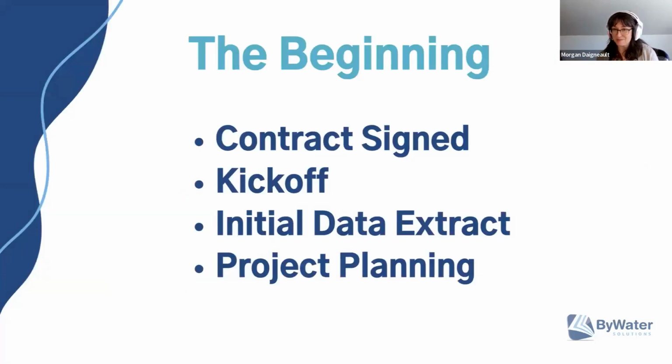The first part of any implementation process is the beginning. You sign your contract. Once you've worked with our sales team to work through all the contract details and it's signed, then we can get started on your project. Right after that, everyone at Bywater knows that you signed your contract and that you'll be joining us. A project manager will reach out to you to schedule a kickoff call.